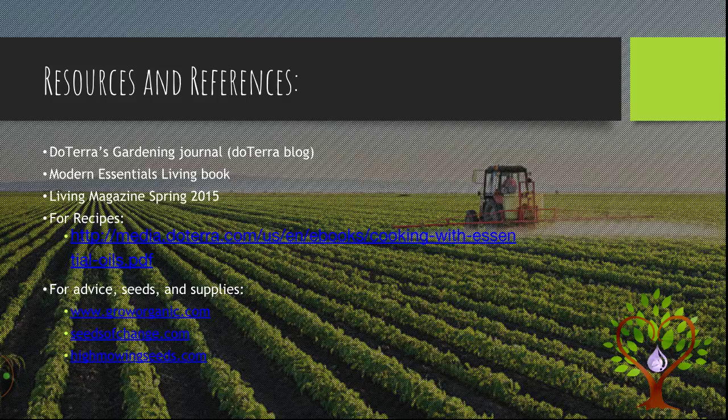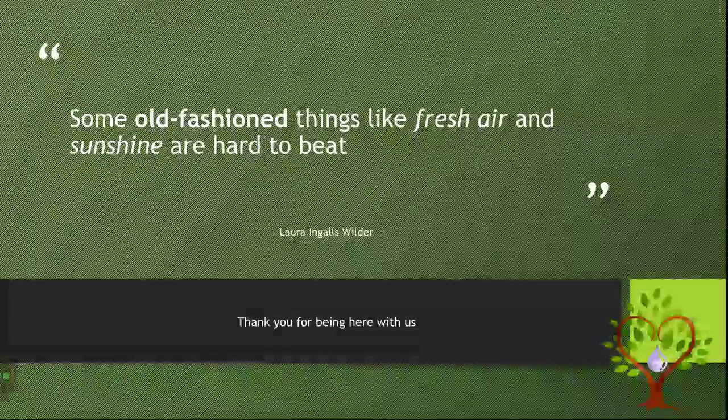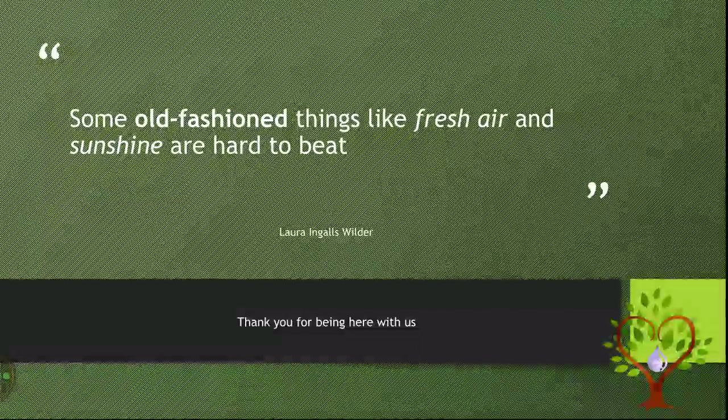You also find that your produce will taste a lot better, especially using essential oils before, during, and after growth. Things like fresh air and sunshine are hard to beat, and that's Laura Ingalls Wilder. She is the Little House on the Prairie writer.